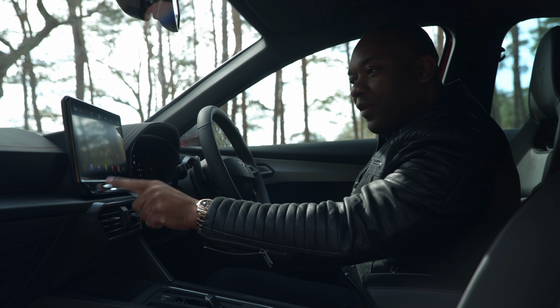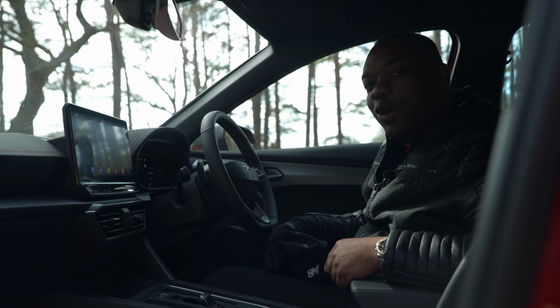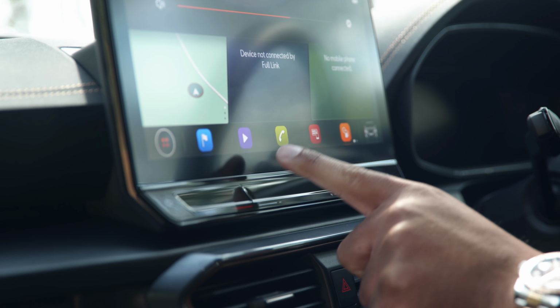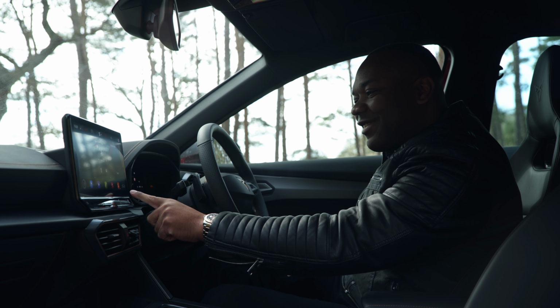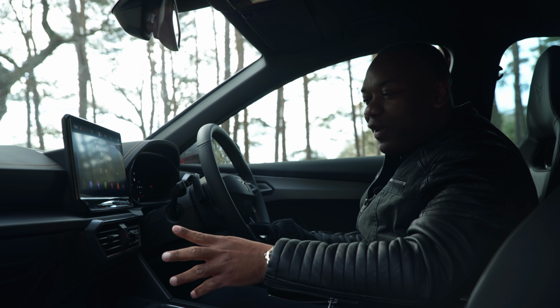When you're turning the volume up, you get that really annoying sound. It sounds like an old school typewriter. Plus, to change things like the temperature, you've got to press capacitive buttons. And again, why is it making that noise? It just sounds horrendous. They need to get rid of that. It's so bad. But yeah, again, VW product.